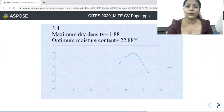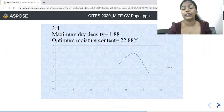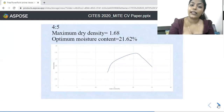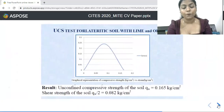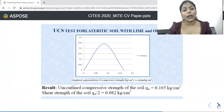And similarly for 3:4, you can see the maximum dry density was 1.88 and the OMC was found to be 22.88%. And for 4:5, the maximum dry density was found to be 1.68 and the OMC was found to be 21.62%. And we have also conducted unconfined compressive strength test on the lateritic soil with lime and OPC.